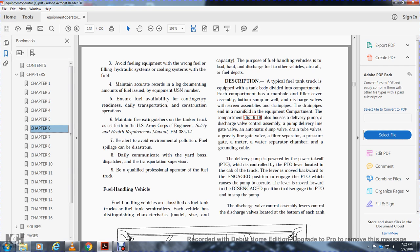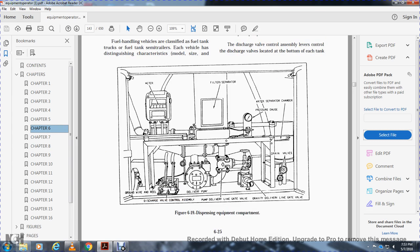The delivery pump is driven by the power takeoff. The control power takeoff lever is lowered to the cab of the truck, with the lever moved backward to the engaged position to engage the power takeoff and operate the pump. The lever must be moved forward to the disengaged position to disengage the power takeoff and stop the pump. The discharge valve controls are located at the bottom of each tank.